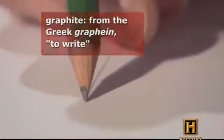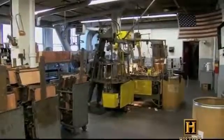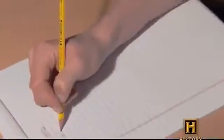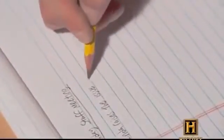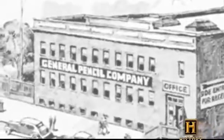But graphite has made its name literally, with a wonderful ability to leave a mark. At General Pencil Company's factory in Jersey City, New Jersey, a dedicated group of pencil makers turn graphite powder and blocks of cedar into the world's most reliable writing instrument. We are still the oldest pencil manufacturer in the USA, still family-owned and operated by the original founding family. And we're still in this brick building 100 years later.